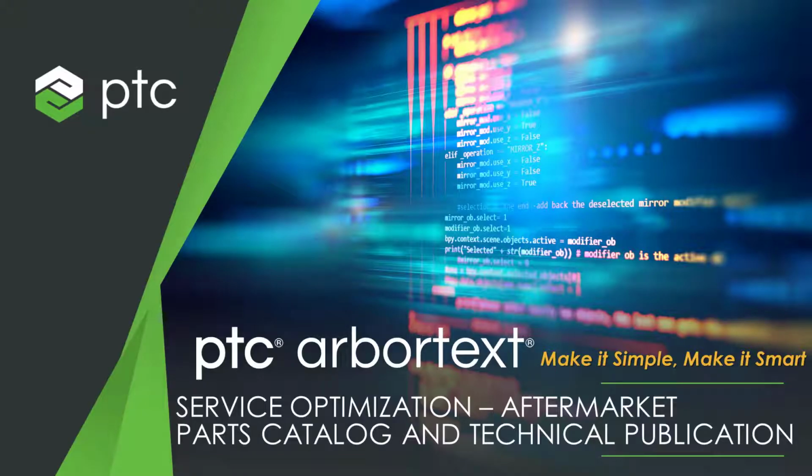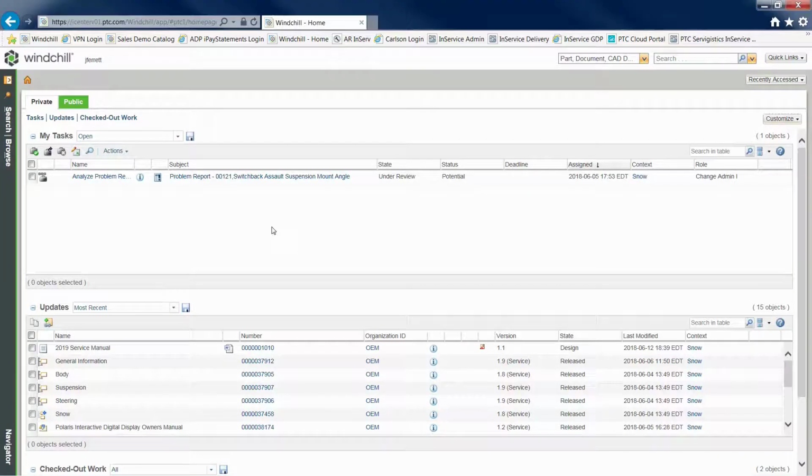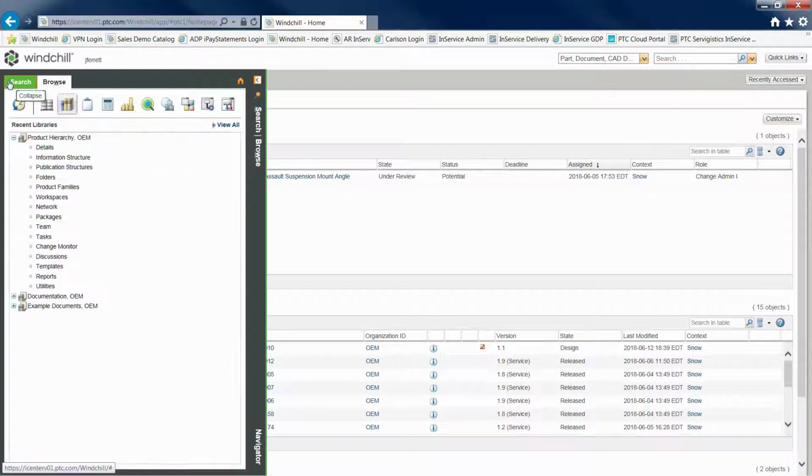In the next demonstration, we'll take a look at the PLM for service using service parts information and instructions to create, manage, and deliver service parts catalogs and technical documentation. Windchill Service Information Manager can be the source of the storage and management of all things service related about your products.